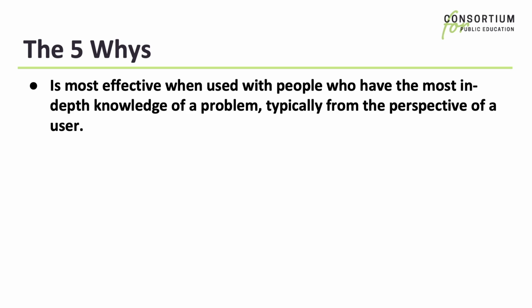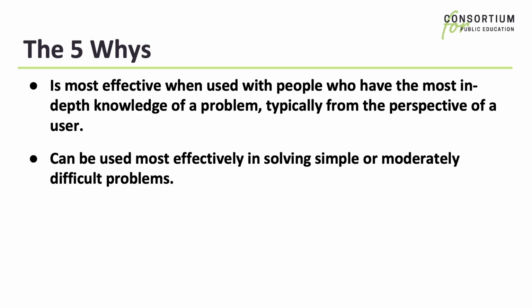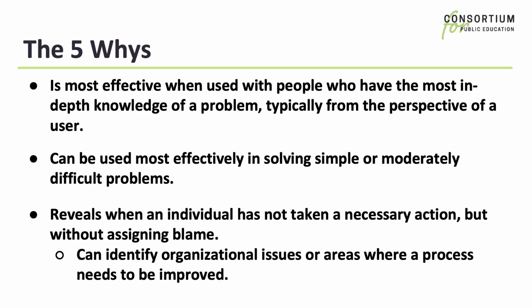Why is the 5 Whys a helpful method? The 5 Whys is most effective when used with people who have the most in-depth knowledge of a problem, typically from the perspective of the user. This method can be used most effectively in solving simple or moderately difficult problems. And it reveals when an individual has not taken a necessary action, but does so without assigning blame to that individual. It can identify organizational issues or areas where a process needs to be improved.